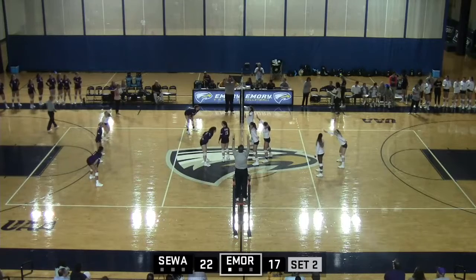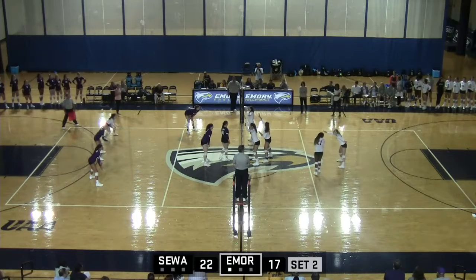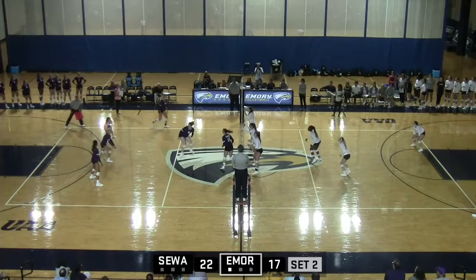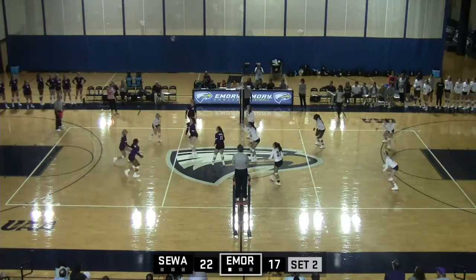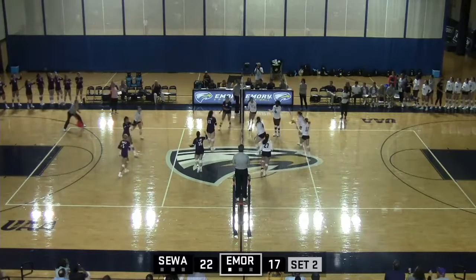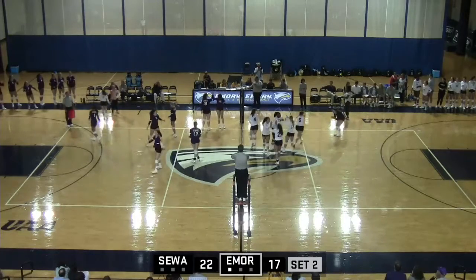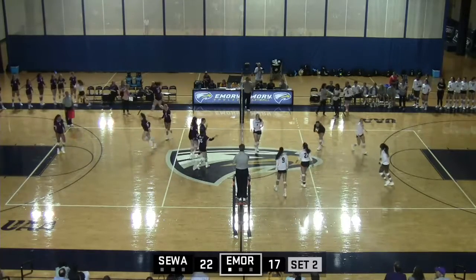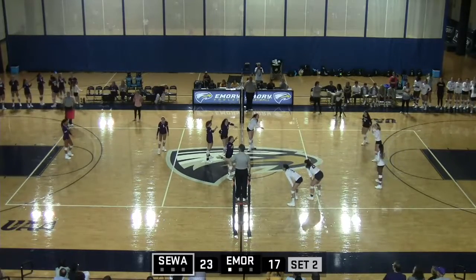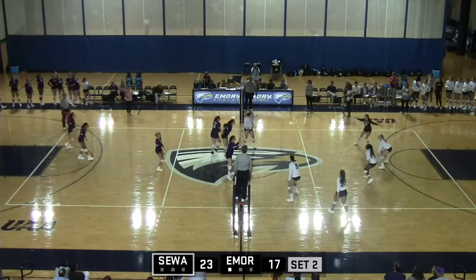This one's a big one. Nicely done and not passed well at all. It's going to be a free ball back over. The Eagles, right side. Never came. It's timing between setter and hitter there. That's just a thing with the timing, and that's just going to happen early in the season. Sewanee now with 23 versus 17. I still think Emory has some work to do to get back on track here.